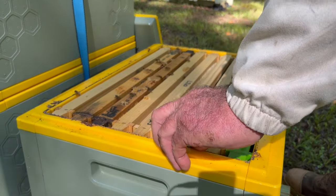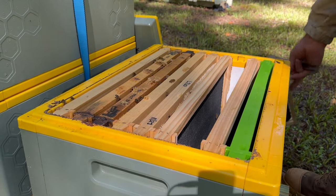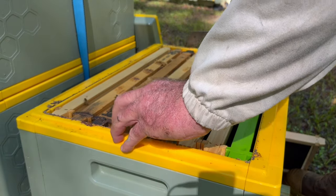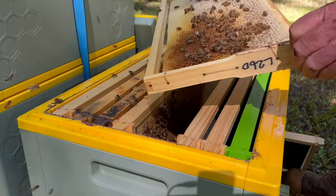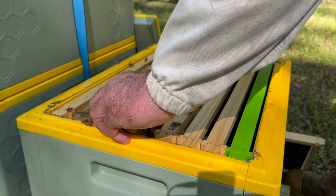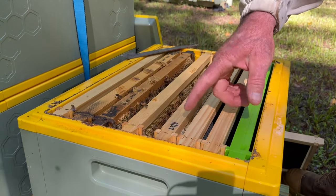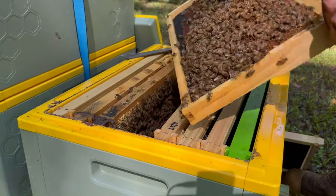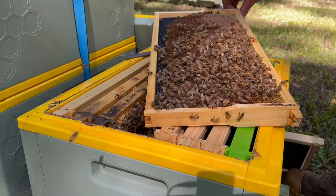So into one more here. This has been going for months, this thing. Just hasn't done anything, so that's the reason this queen's coming out and cells going in. That frame went in November and we're in March, so 4 months and done nothing. Time to go.